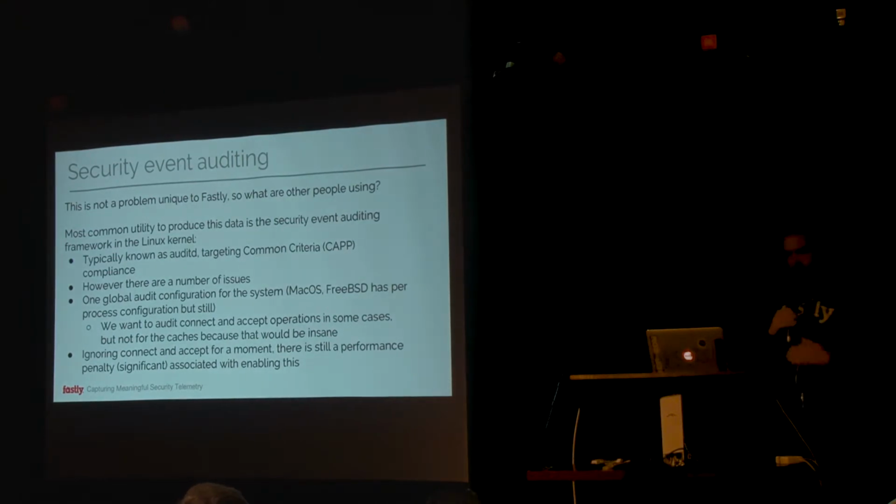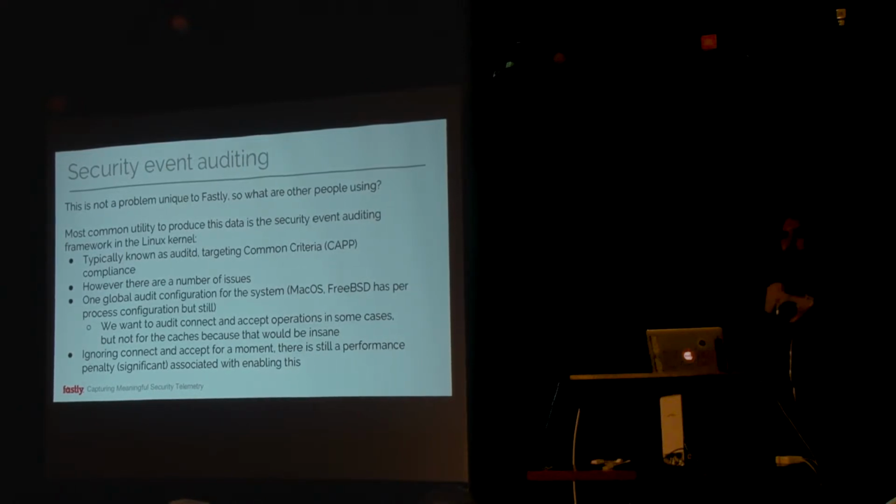So where do we get this data? This is not a unique problem to us. We have kind of unique requirements in terms of how much volume, in terms of accepting connections and initiating connections during origin pull from the fleet and that sort of thing. But this isn't a problem that is necessarily unique to us.